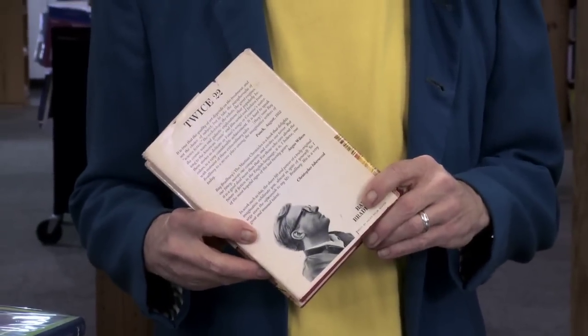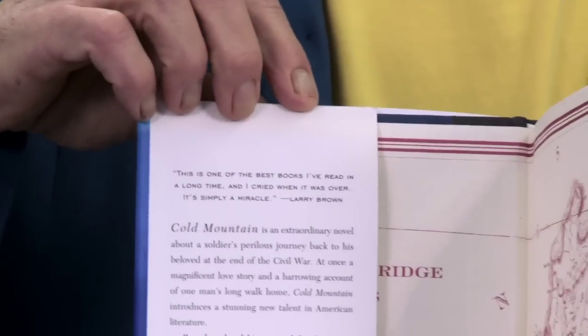Also, you'll want to make sure that your book isn't a book club edition. How can you tell if something is a book club edition? For one thing, it's going to be smaller, lighter, and more cheaply made. You're also not going to have a price here on the front flap of the dust jacket, or on newer editions there won't be a price on the barcode.